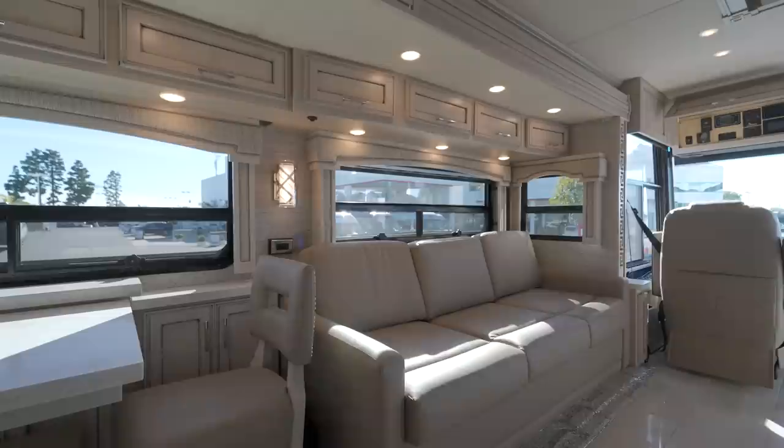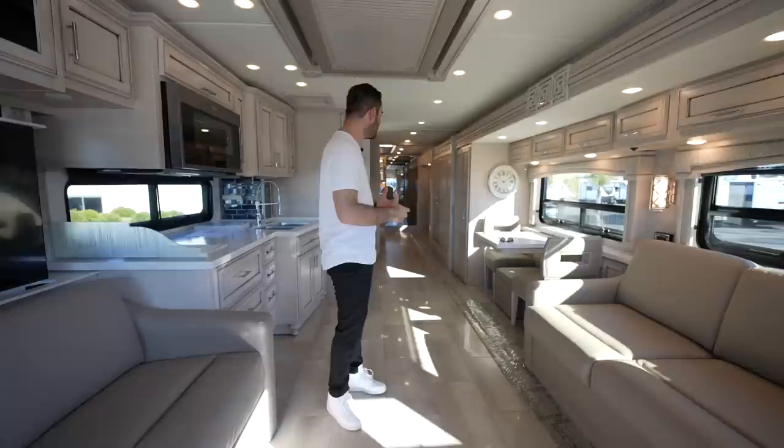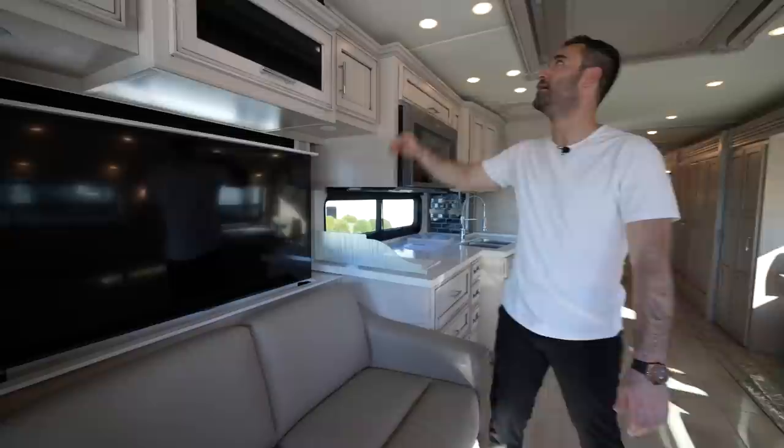Upper cabinets. I love that all the AC diffusers and details are kind of nicely blended in. This one has a really nice lighter color palette, and it really makes the space feel warm and inviting. You have another couch here, motorized TV, upper cabinets, soundbar. Ceilings are nicely clad with recessed lighting and this material.